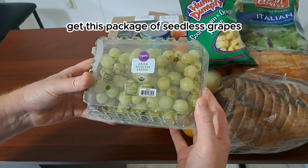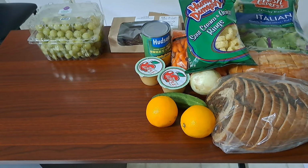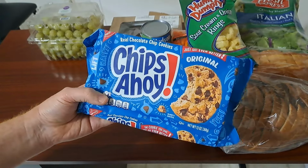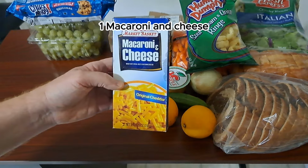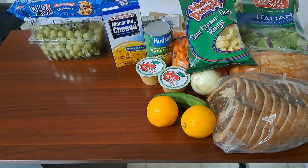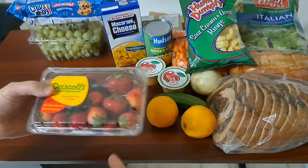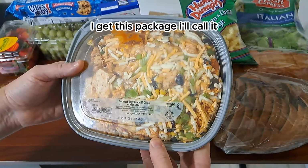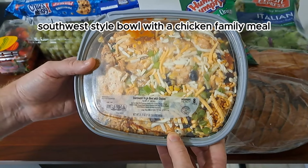Get this package of seedless grapes. One package of chocolate chip cookies. One macaroni and cheese. One package of strawberries. I get this package of, call it, Southwest style bowl with a chicken family meal.